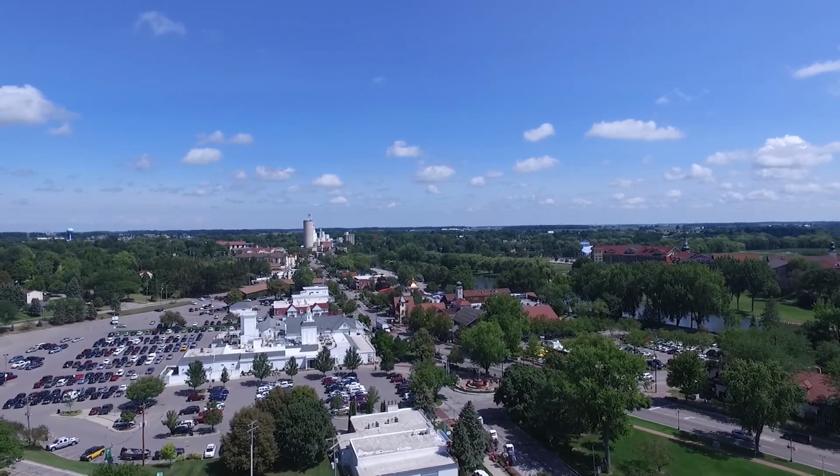We're here in downtown Frankenmuth, Michigan, and we're going to spend a couple days here experiencing the new and improved and fully redone Cass River.